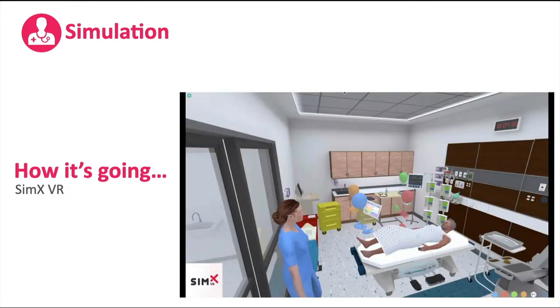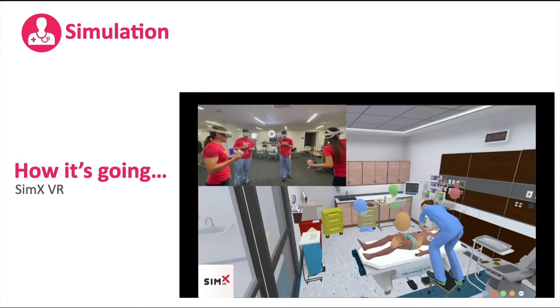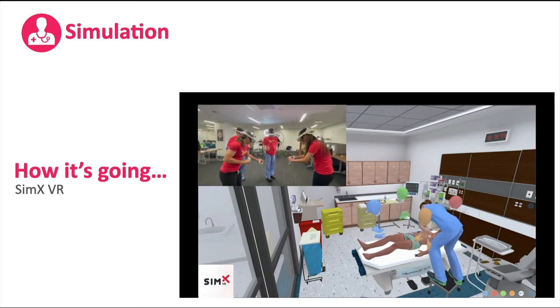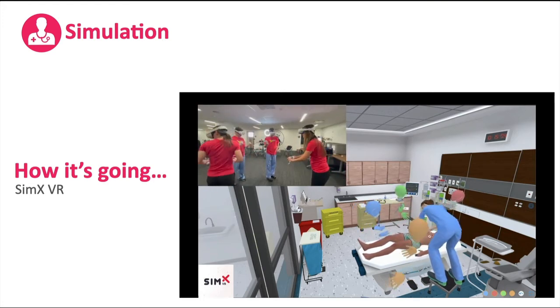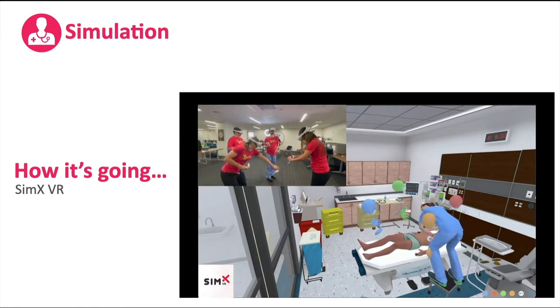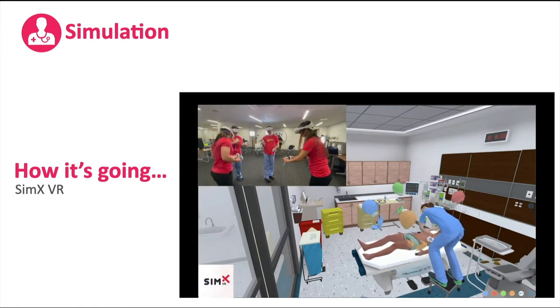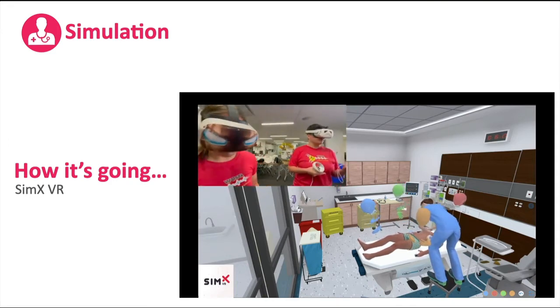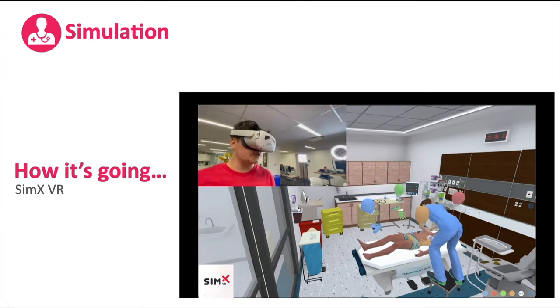So let's take a look at alternatives to full simulation using VR and other modalities. This is a platform called SimX VR, and you'll see in the two images on the right-hand side is the fully immersive VR environment, and you'll see someone performing chest compressions. Now on the left, the picture-in-picture is the team actually using the VR. You'll see that they're working together as a team to work on this medical resuscitation, and you can see these players represented on the screen with the different color avatars.